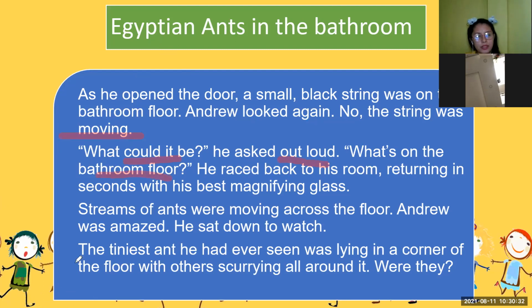He raced back to his room, returning in seconds with his best magnifying glass. So he used, you know what is a magnifying glass? He used a magnifying glass for him to see what really is on the bathroom floor. Oh, he used a magnifying glass. Okay.